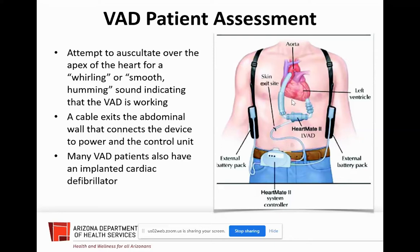Most of our patients also have defibrillators. So you'll be able to sometimes see those, the raised part on the left side of the upper chest. A patient might not have one if they're younger and aren't getting their LVAD waiting for a transplant, if they're a newer diagnosis, but most of our patients who have had heart failure for a long time will also have a defibrillator because that's part of heart failure treatment.